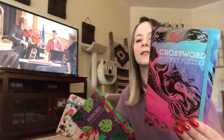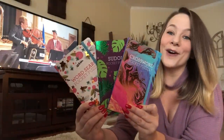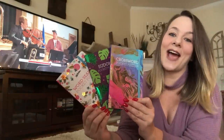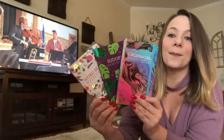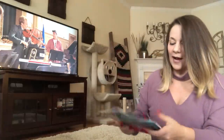Look how pretty this is. This would be so good. These would be so great for gifts. So I got all three of those, which are so, so cute. Love these. These could just add an addition on a gift that you get somebody with a pencil or a nice pen. Great gift ideas.